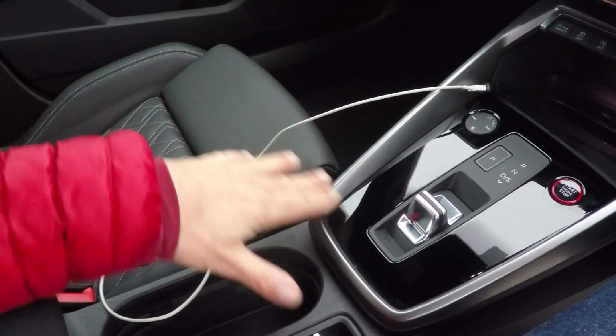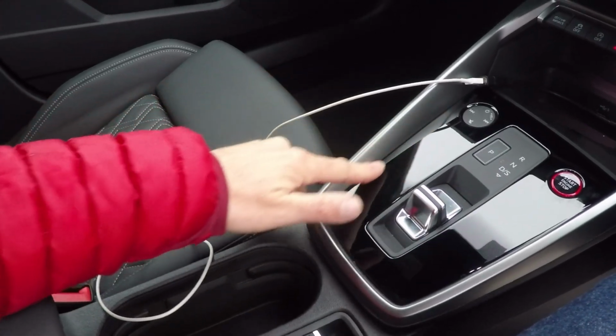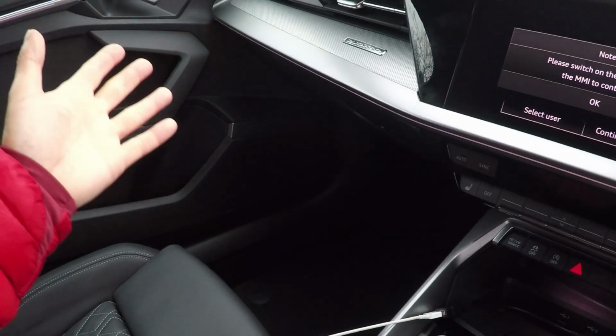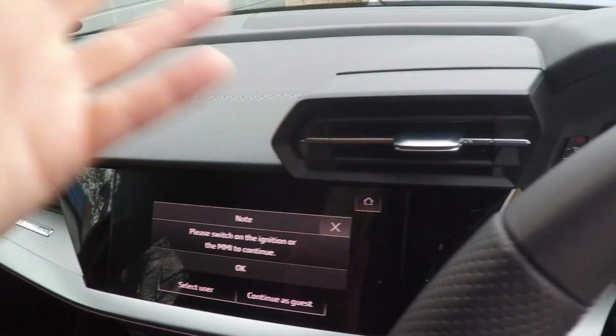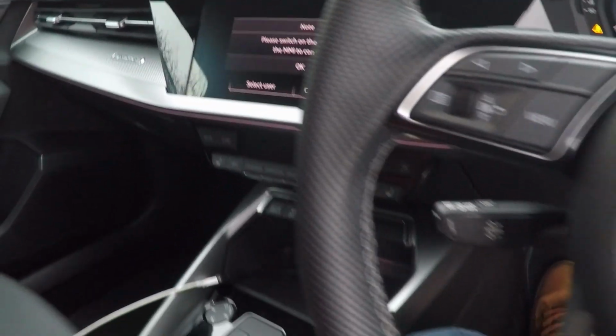So this is very minimalist. You could say it looks cheap because there's not a lot to it. I'm not sure how well the piano black will last, but it's okay. I don't like the design of the dash. Personally, I prefer the BMW. I don't like all these vents. I don't like the Lamborghini Urus style air vents. It's just not very Audi, to be perfectly honest.